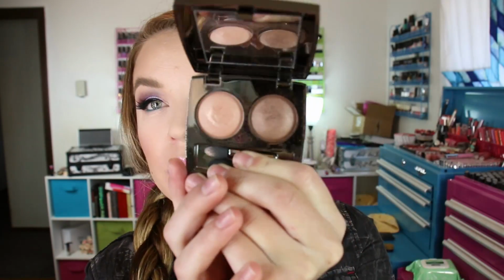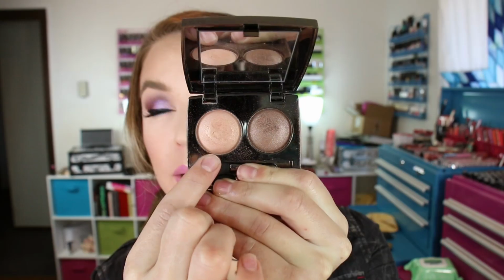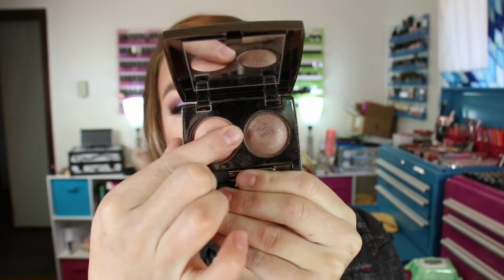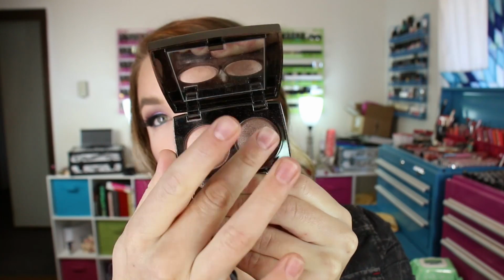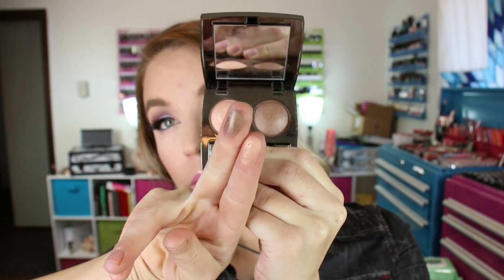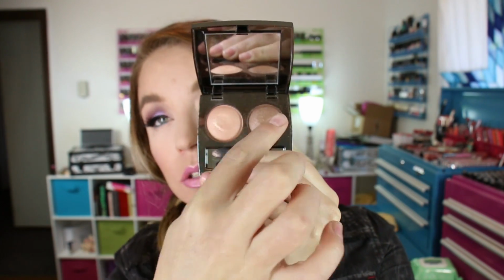They're bordering that baked jelly formula, but they're still more of a powderiness to it. But anyway, this color on the lid is beautiful, and I blended it out with this too. I've used this quite a few times, and it's really gorgeous. So here is Monte Carlo. Right up there. This color is so pretty.